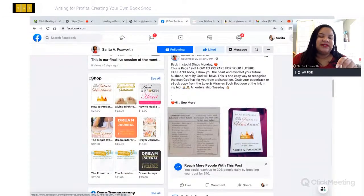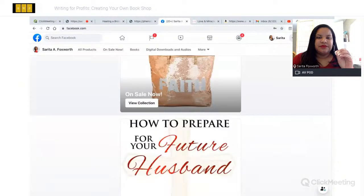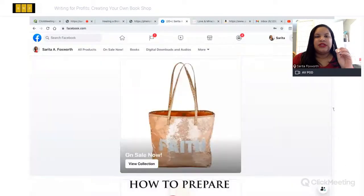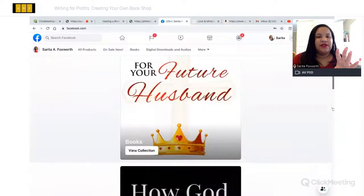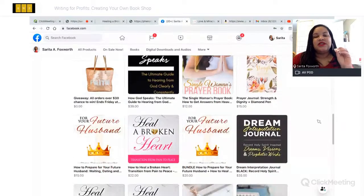As you can see on the left side of the page, that is my bookshop. If I click on see all, these are my books. Well, this is everything that is in the Love and Miracles boutique. I didn't know that. Okay, this is new. Okay, the whole layout looks a lot different than I thought. This whole view collection.